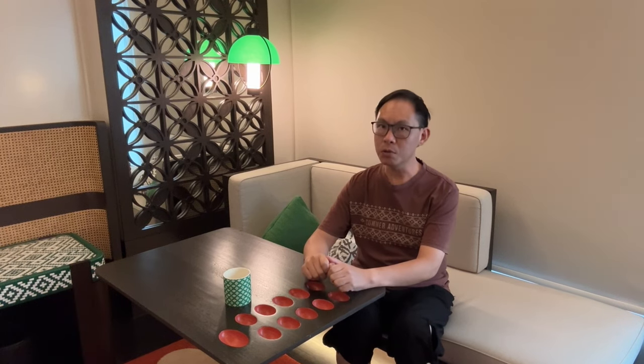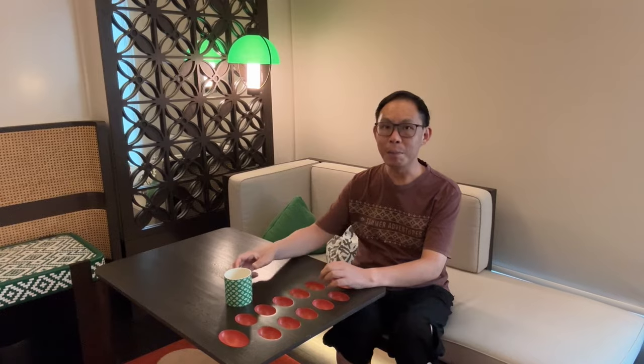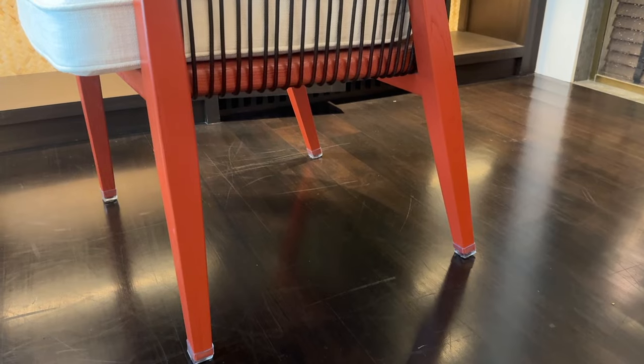They also employ a lot of Malay traditional patterns, like here, even the mug here, and they even have it on the air conditioning part. They have the Malay plaster pattern on it, and I also like the wooden flooring, which is clean.